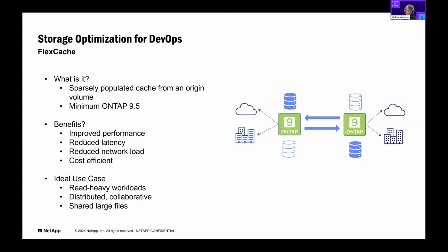So let's take FlexCache, for example. Hopefully many of you are familiar with FlexCache. It's a sparsely populated cache from an origin volume. It requires a minimum ONTAP version of 9.5. Hopefully everyone is well beyond that by now, fingers crossed. And essentially it allows you to bring frequently accessed data, hot data, closer to the host, the client that is in need of access to that data. That's a grossly simple description of it, but essentially it leverages FlexVol technology to do this.